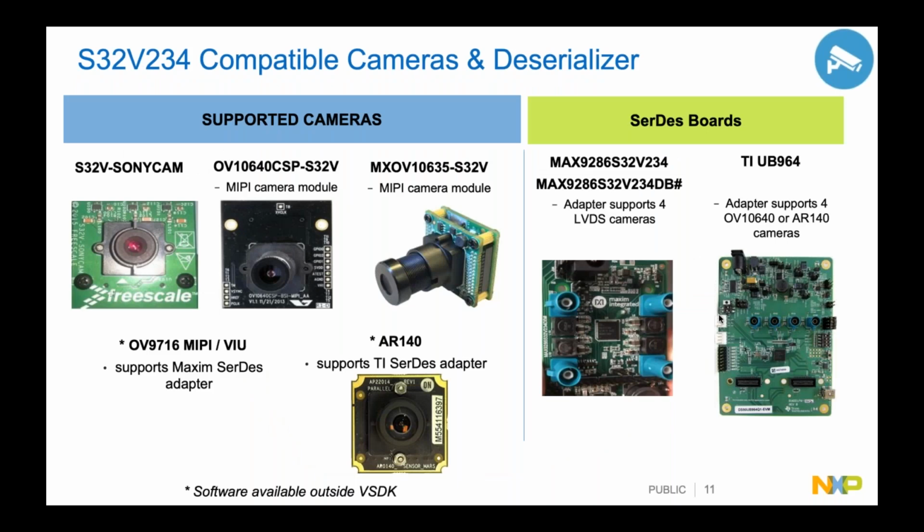Currently we've got about five cameras supported. These range from the Sony S32V camera to three different OmniVision cameras. We've got the 10640 and the 10635. We just recently added support for the 9716 MIPI-based camera, which works with the Maxim deserializer you see on the right side. We also recently added the AR140, which supports the TI SerDes adapter you see on the right side. The two bottom cameras are available.